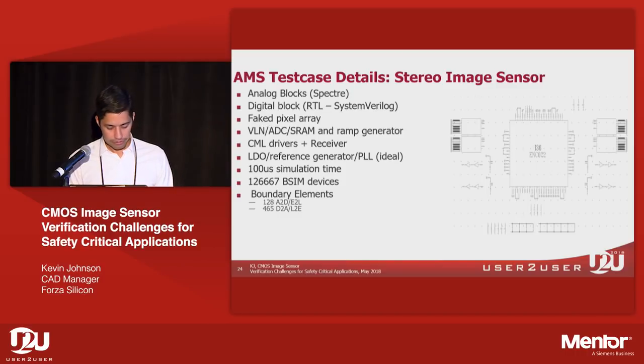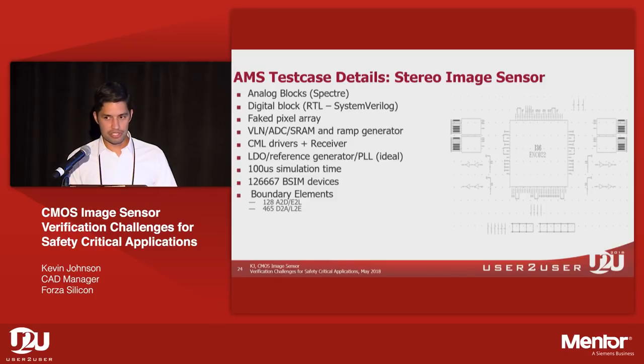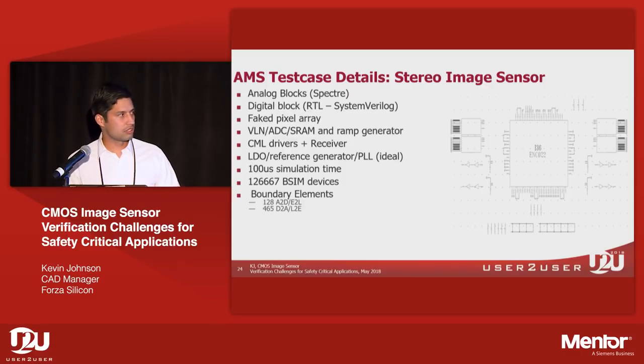making sure that the clocks going into both blocks are timed correctly and all the signals propagate through the chain correctly. You can see that there's also a number of boundary elements, and those boundary elements are generated by the next generation mixed signal platform between our digital Verilog code and the analog domain. So there's quite a few control signals in between those two domains.